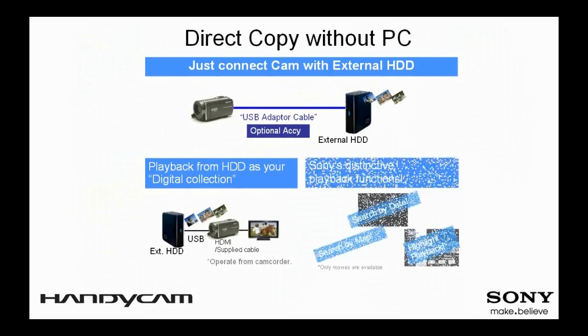Besides storing your video on DVDs, now with Direct Copy you have the option to store all your valuable memories in an external hard disk drive without using a PC. Videos that have not been copied to the external hard disk drive can be copied with ease. Moreover, you can also use the various playback modes such as Visual Index, Date Index, or even Highlight Playback to enjoy the videos stored in your new video library.